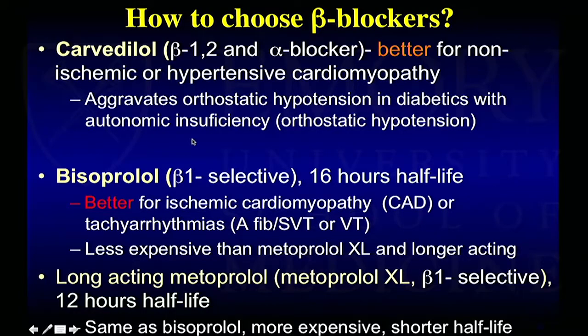So if I were to choose, which one do you choose? Do we really know between Carvedilol and the other two beta-1 selective ones? We have some data from a retrospective meta-analysis that our own, now fellow, Supriya Shore has performed, where they looked retrospectively at all the patients on beta blockers, and there seemed to be a survival benefit on beta-1 selective antagonists like bisoprolol or metoprolol XL for the ischemic cardiomyopathies.